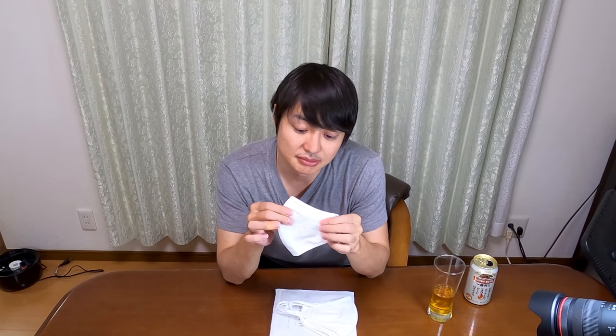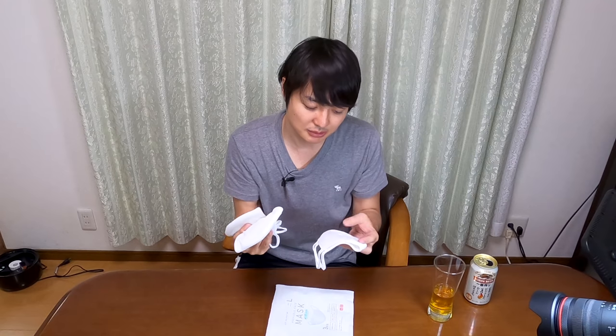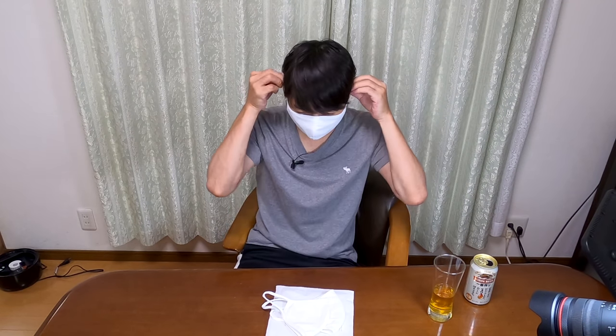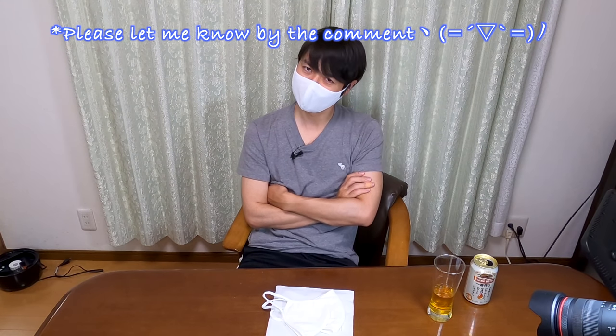The outside is really soft. And there are 3 masks inside, so I can wash and use them. Speaking of the situation in Japan, pretty much everywhere you can't enter without a mask. So that's why I wanted to buy a washable mask, and finally I got this. What do you guys think? Does it look good on me or not really?